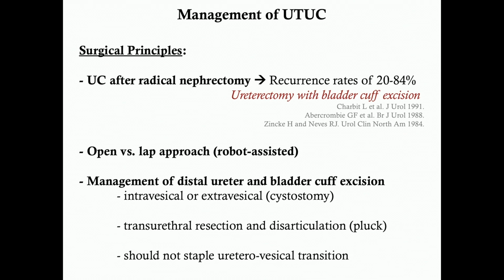Just a few more words about the surgical principles. In the past, and we learned this a long time ago, nephrectomies alone were not a good approach in these patients. We have to resect the whole ureter with the bladder cuff. The recurrence rates at that time used to be very high, 20 to 84%.